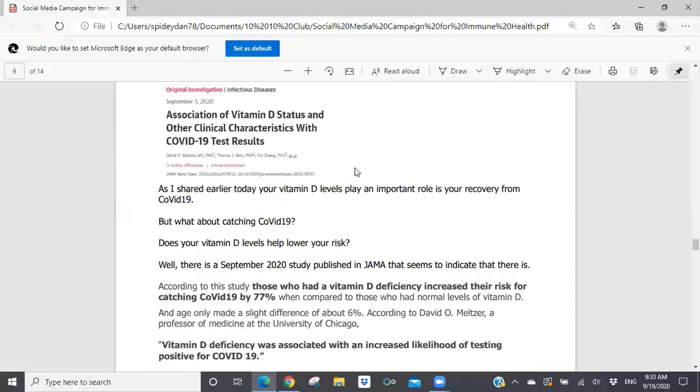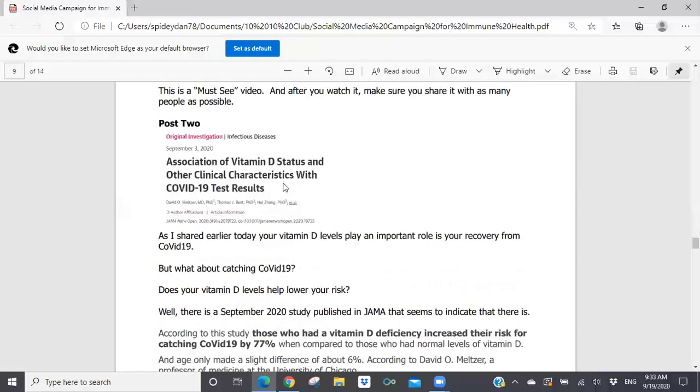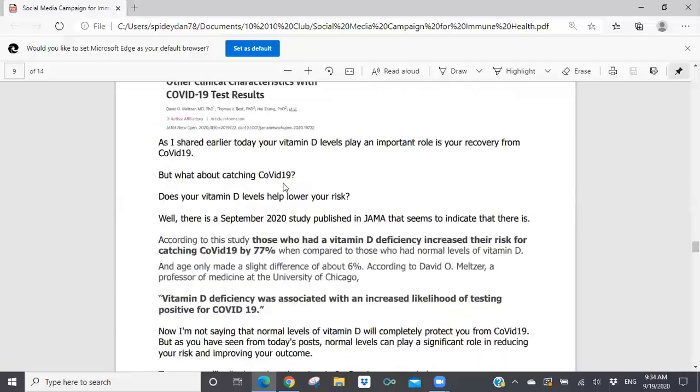Post number 2. Again, this is a screenshot of a study that was just recently released, September 3rd, 2020. That's this month, a little over 2 weeks ago. Association of vitamin D status and other clinical characteristics with COVID-19 test results. As I shared earlier today, your vitamin D levels play an important role in your recovery from COVID-19. But what about catching COVID-19? Does your vitamin D level help lower your risk?